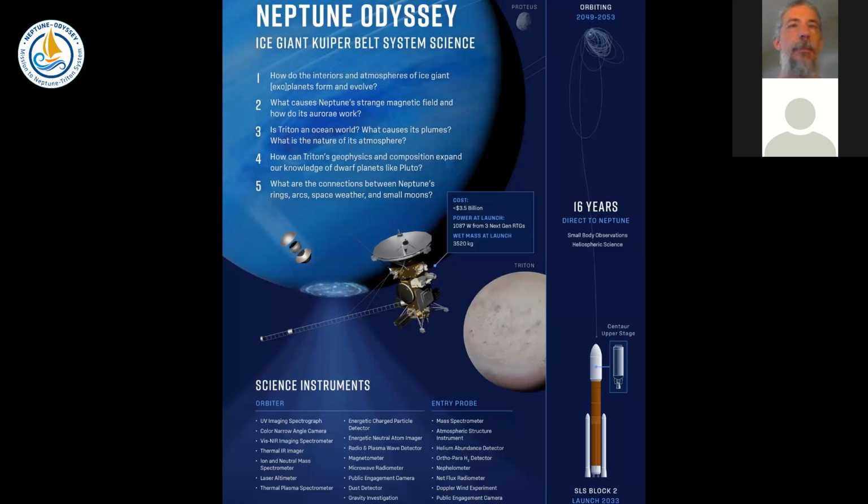Here's the fact sheet for the mission. This is the cost at launch, $3.5 billion. The power, basically saying we need the 3 next-gen RTGs, and the wet mass at launch. That may be a bit low, but on the order of 3,500 kilograms.